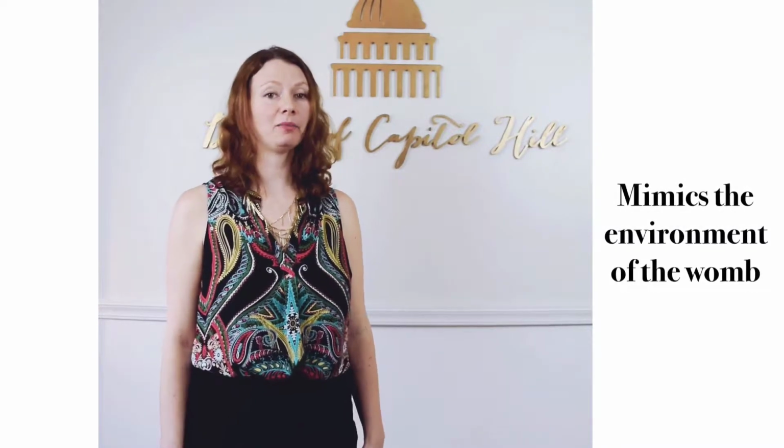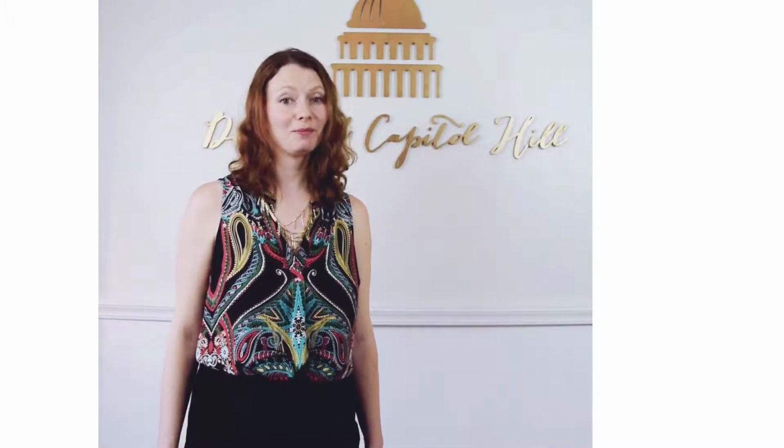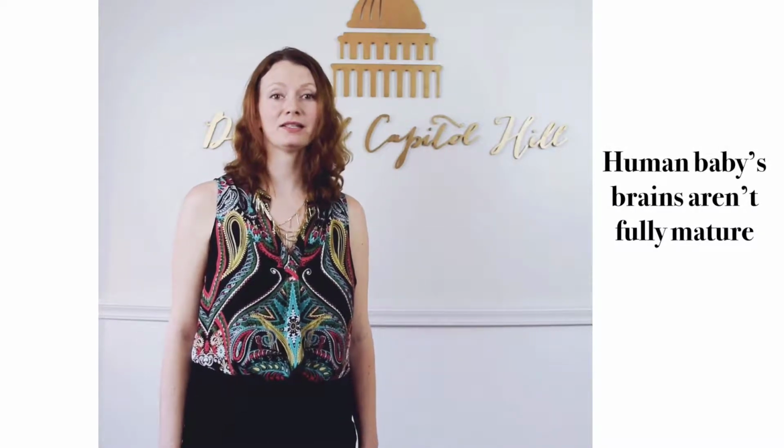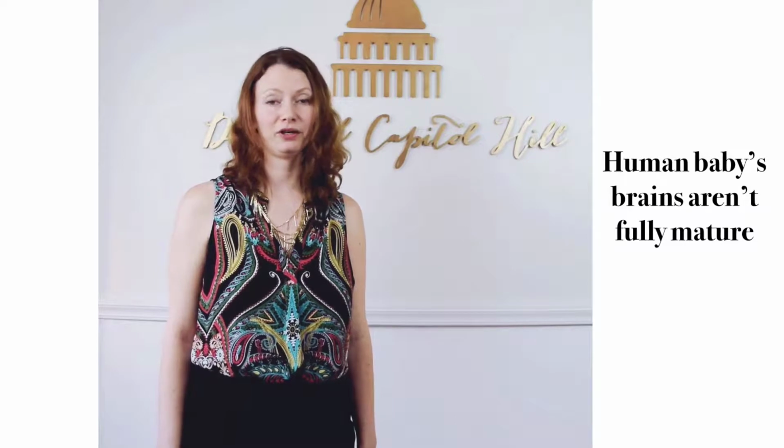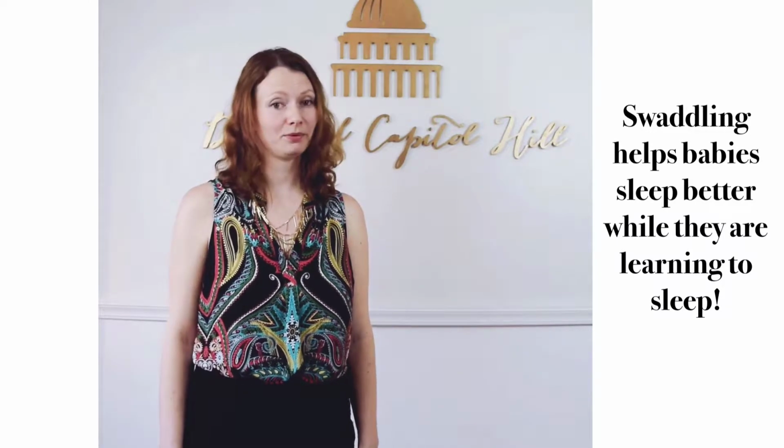Swaddling is so valuable because it mimics the environment of the womb and recreates the close and secure feeling that your baby has experienced all these 9 months in gestation. Compared to other mammals, human babies' brains and bodies are not fully mature. Swaddling calms their neurological response to overstimulation as their brains are learning to process all of the new information. Simply put, it helps them to sleep better as they are learning how to sleep.